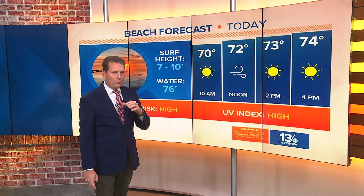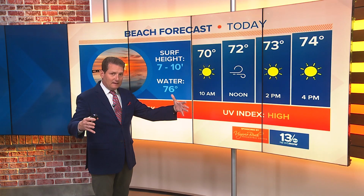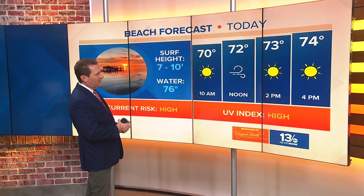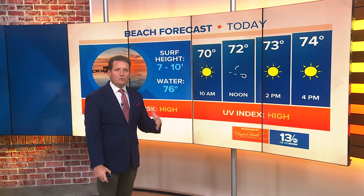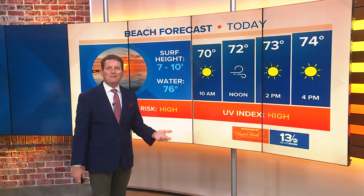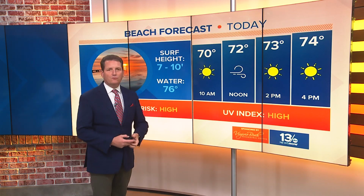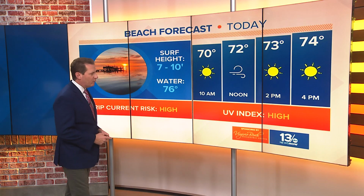As I mentioned, we are seeing a lot of swells kind of coming out from Lee, which is still spinning out there well to the east, hundreds of miles away. The center is off to the east, but it's producing some rough seas, and those swells are coming in. And we've got a surf height about 7 to 10 feet. We've seen some pictures from the ocean front this morning. The waves pretty angry out there, and obviously a high threat of rip current.